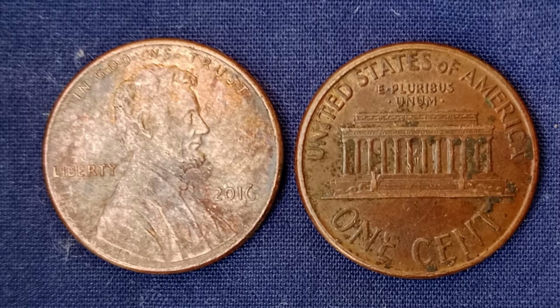Once authenticated and graded by one of the world's leading certification agencies, it was immediately recognized as a numismatic phenomenon. The experts who examined it described it as the most complex modern mint error ever recorded, a statement that has since been echoed across the global coin community.